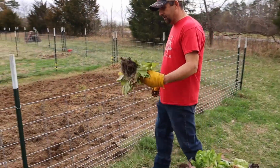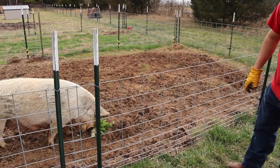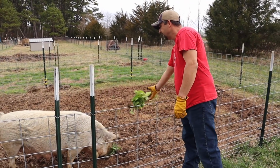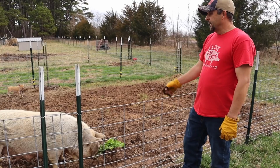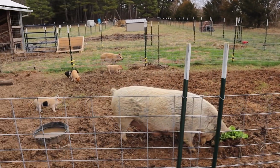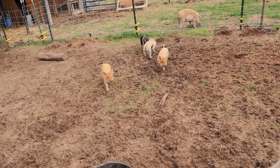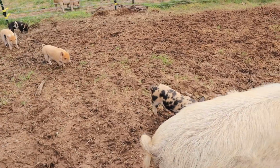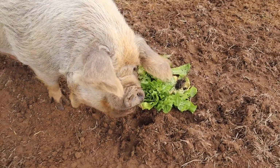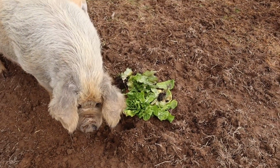Hi, Myrtle. You want some lettuce? You want a salad, Mama? You guys, look how big the piglets are getting. They are getting huge. They need some more. Here's some more.